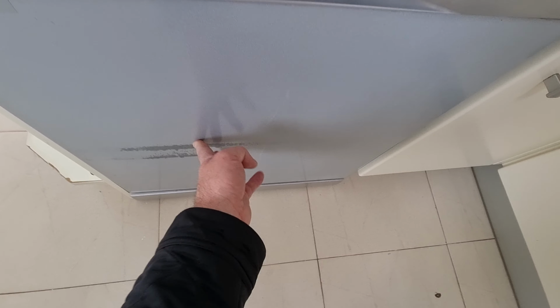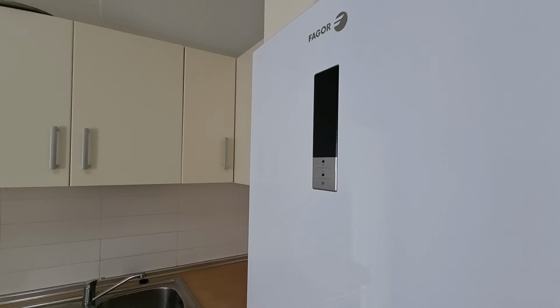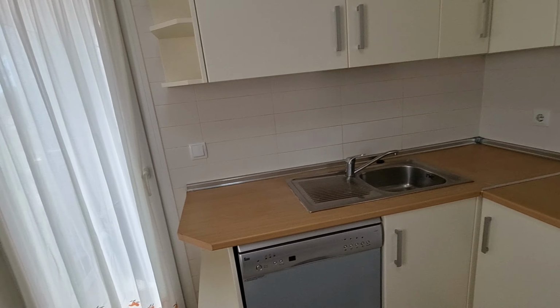Dishwasher, again, just a little bit manky on the front of it there, as if it's been scraped, but as far as we know, everything is working fine. Fridge freezer looks great. And of course, with the Sabinas, you've got the separate utility.